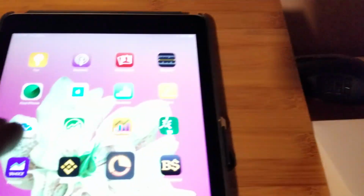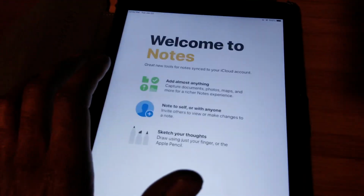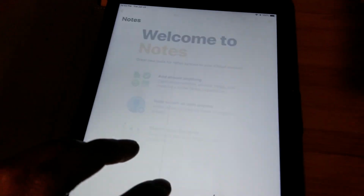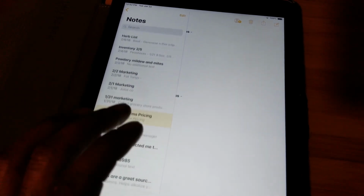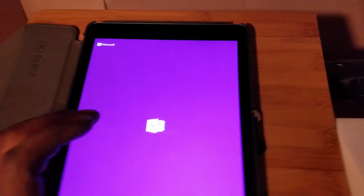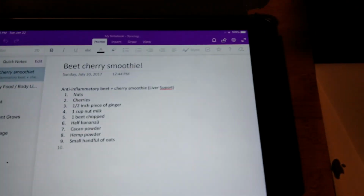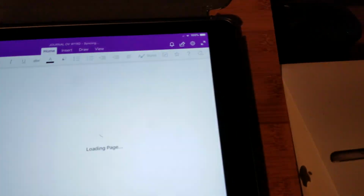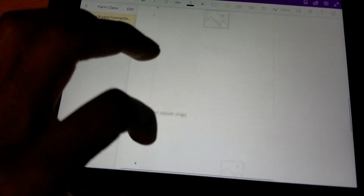But anyways, yeah, really beautiful, really fast. Really does anything I need. Links to my iCloud, so it pulls up different notes I have and whatnot. One thing I really enjoy this for is, of course, OneNote. But yeah, it's really great for taking notes. I use OneNote exclusively to keep different things, and this iPad just makes things way easier.